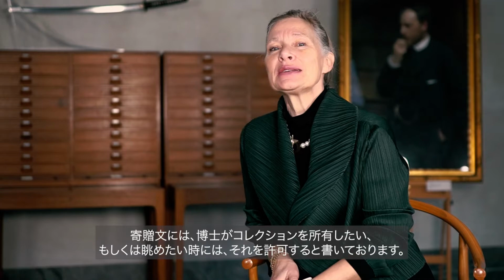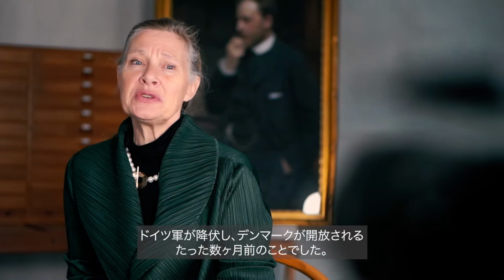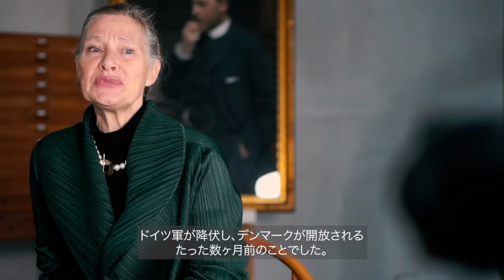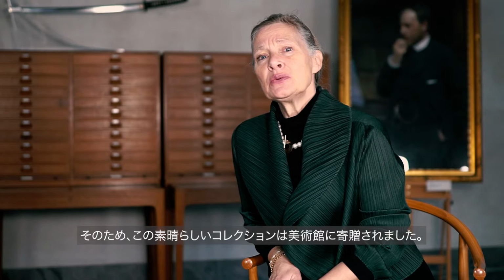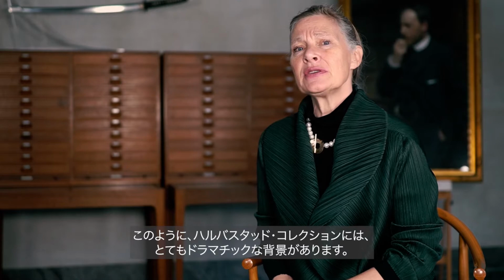But then he left Denmark in 1943, fled to Sweden, and unfortunately he died there in 1945, actually only a couple of months before the Germans were defeated and Denmark was free again. So this wonderful collection was donated to the museum and it became part of our larger museum collection. So it's really a very dramatic story connected to the whole Halberstadt collection.